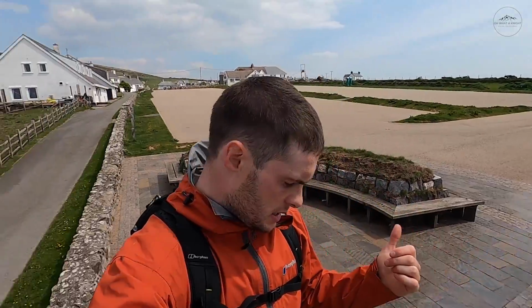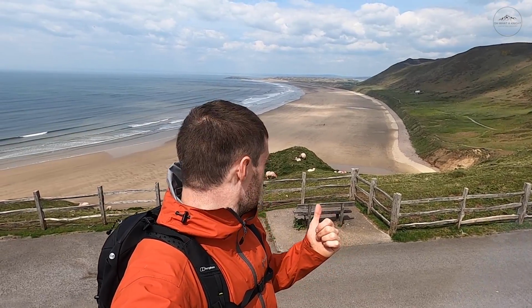But if we spin round, this is the incredible view you get from the car park. So behind me are the 3-mile golden sands of Llangeneth and Rhossili. Above the beach are Rhossili Downs at 193 metres, the highest point in the Gower Peninsula.